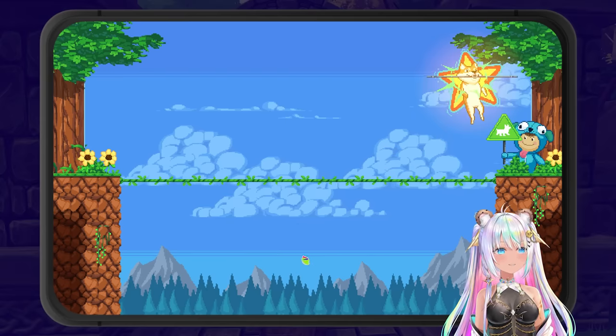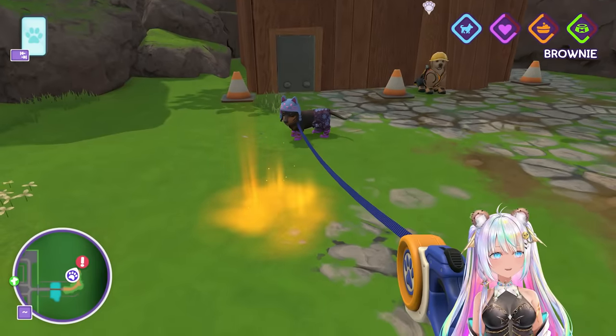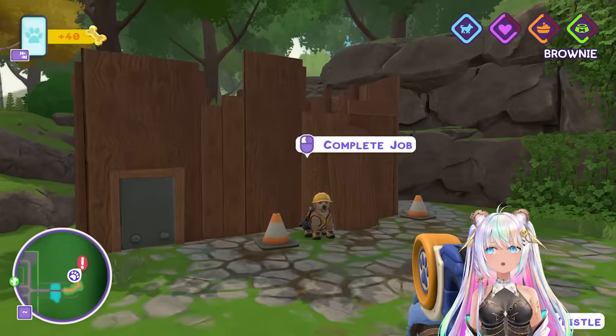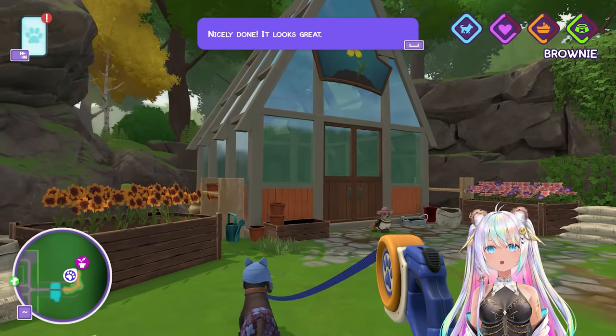Run! She did it. All right, there's Golden. Got a little dig right here. Good job. All right, complete the greenhouse. Nicely done. It looks great. A new dog showed up. It's like a gardening dog.